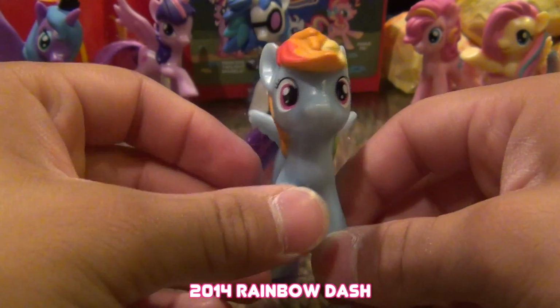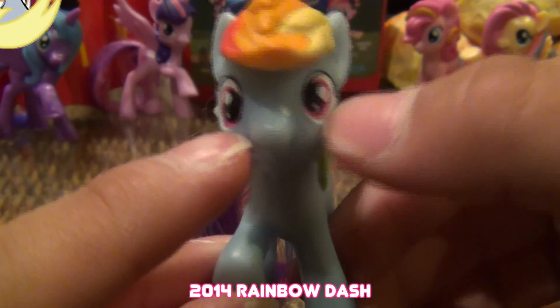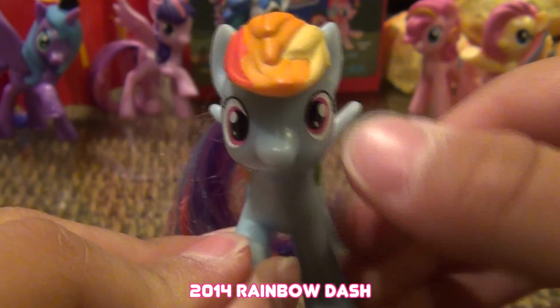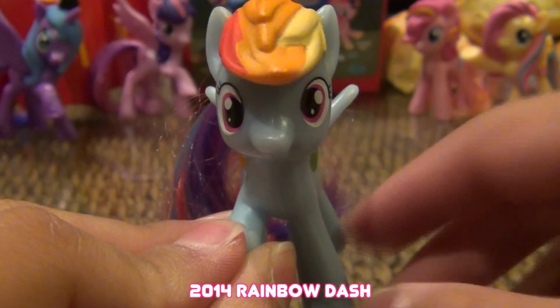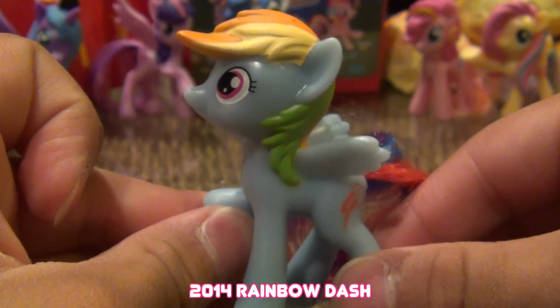And I don't know if anyone else has this, but my Rainbow Dash sort of has these derpy looking eyes. It just kind of looks like this one right here is a little bit higher than this one, so I don't know, I just think it kind of looks funny when you see it from the front. From the side though, it looks fine.